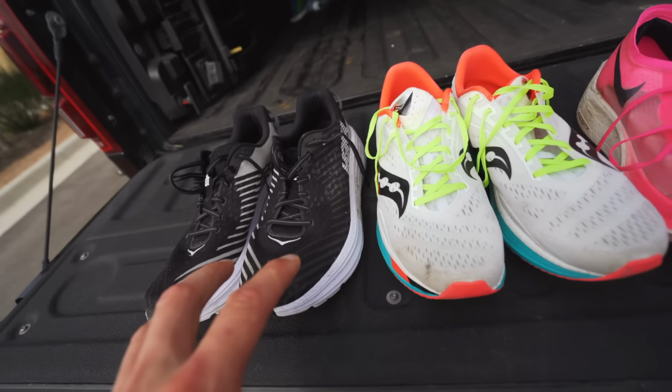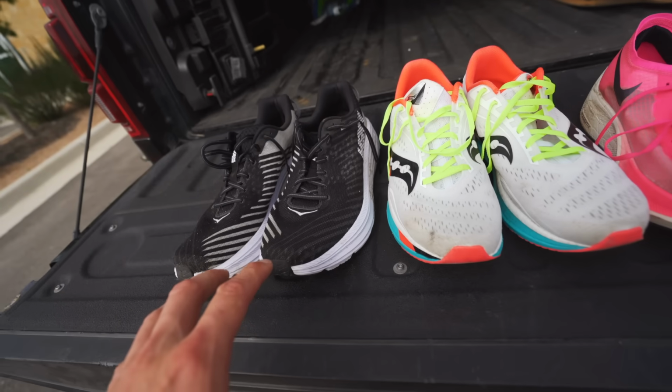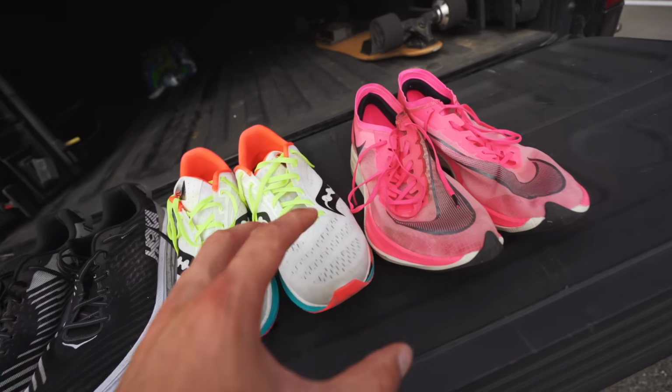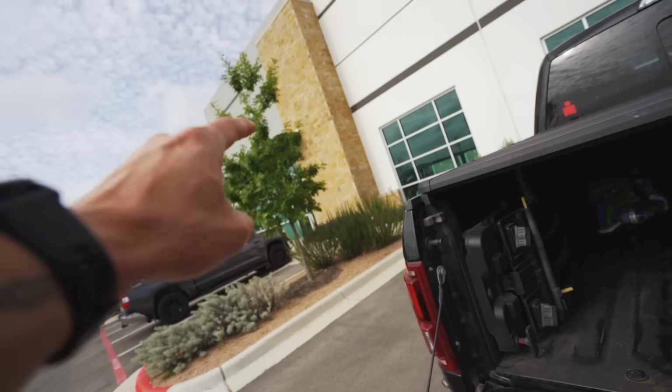I'm going to talk about how I incorporate all of these shoes into my training and my thoughts on all of them, how they're different, and why I have 3 different pairs of shoes. So let's go inside the office.